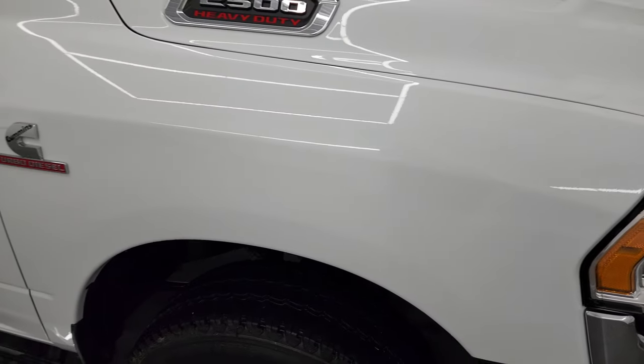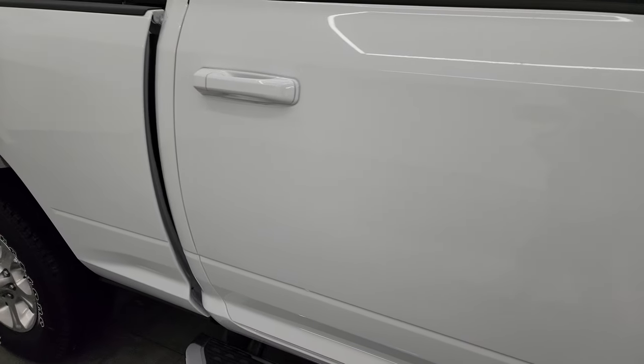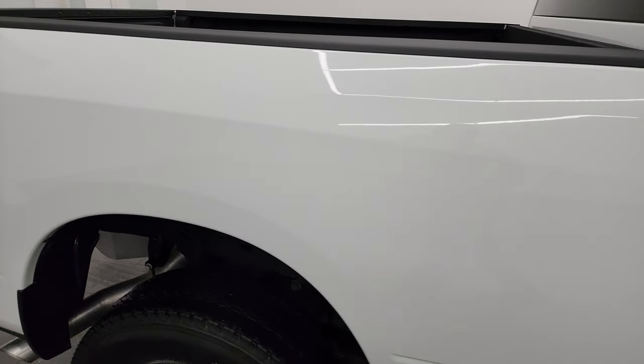And as you go down this side of this 2022 Ram 2500, take note of how clean that body is, how reflective and mirror-like that paint is.